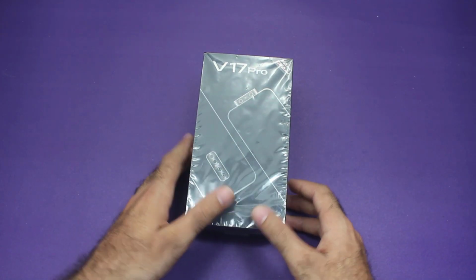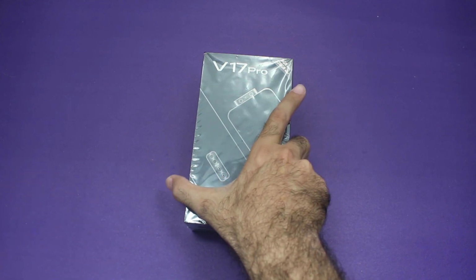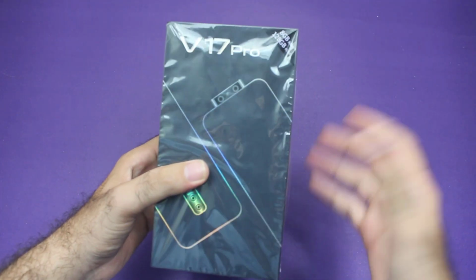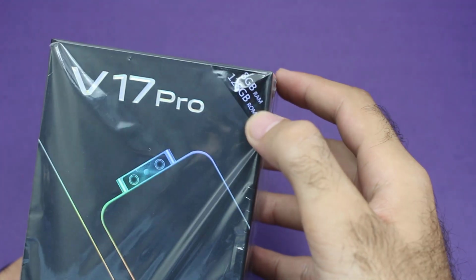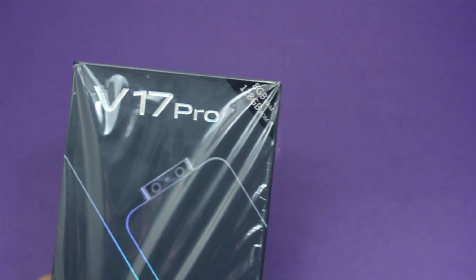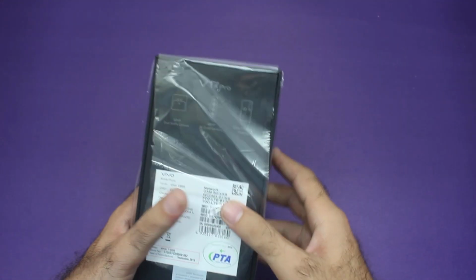But first let me just try unboxing it and opening it up. So let me just show you the overall view of the box in which it comes, and here there are something written. Let me just zoom that in so that you can have a clear view. Yes, we have 8 gigabytes of RAM and 128 gigabytes of ROM. So let me just zoom it out and move on. This is the overall view of the box in which the phone, this beast, resides inside.